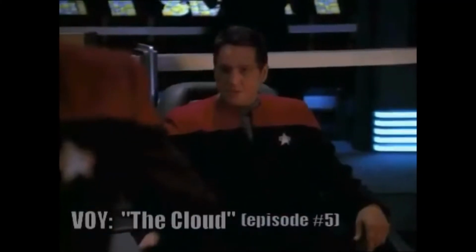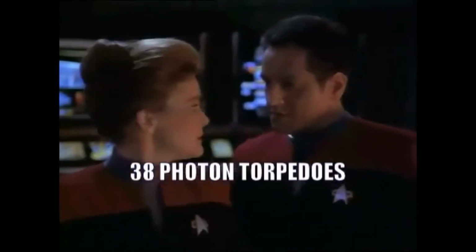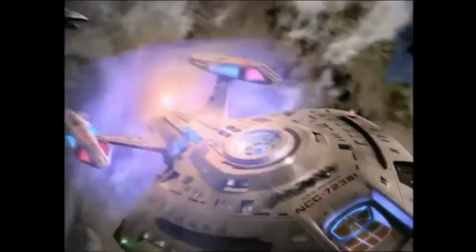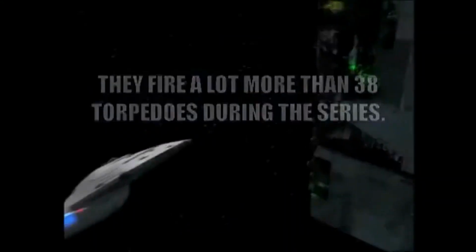Accelerating deuterium to rear thrusters. We have a complement of 38 photon torpedoes at our disposal, Captain. And no way to replace them after they're gone. Aft thrusters at... Make it so.